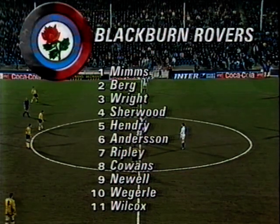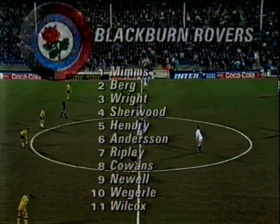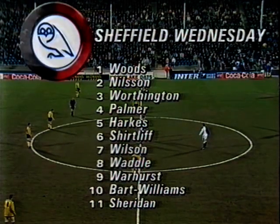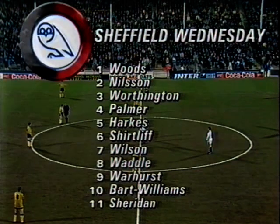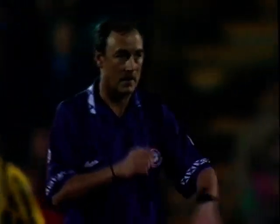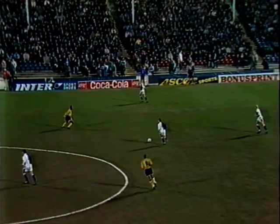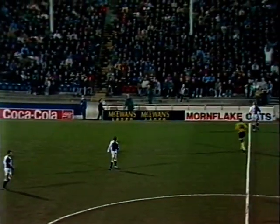The Swedish international Patrick Andersson replaces the injured Kevin Moran at centre-half. Sheffield Wednesday, of course, without both their strikers, David Hirst and Mark Bright. Paul Warhurst is proving to be a very capable stand-in, though, and Chris Bart-Williams has recovered from injury to line up alongside him in attack. Tonight's referee is Tony Ward from Southgate in London, and it's Blackburn Rovers in that traditional strip of white and blue quarters who get the game underway here.